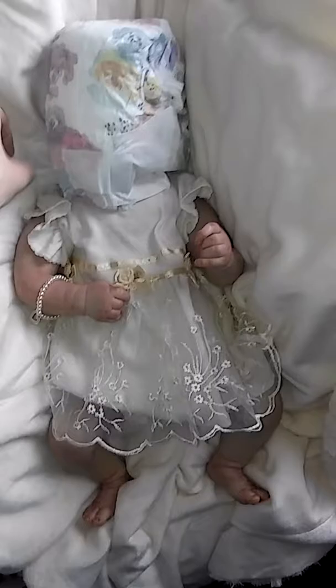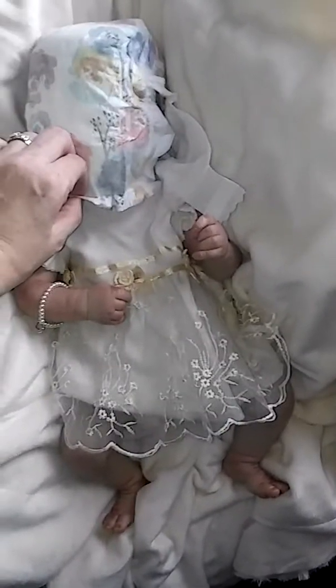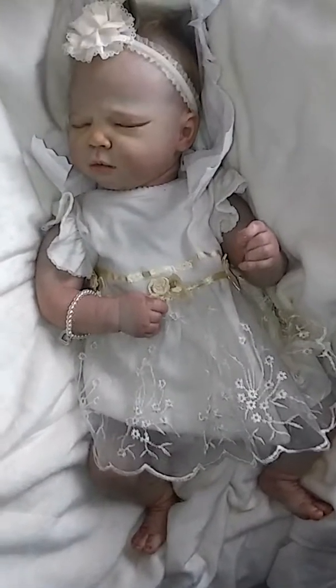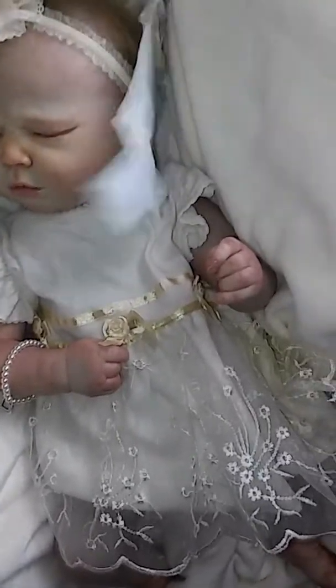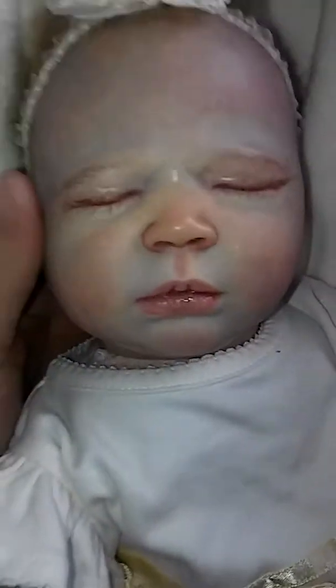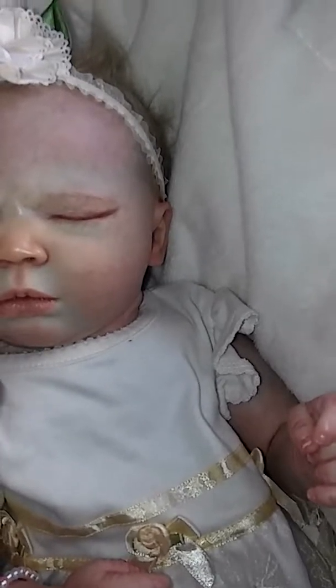Oh, another honest diaper on her head. Oh, I love those. That's so pretty. Oh, I'm scared. I've been waiting for this moment. Oh. Oh my goodness. Look at you, sweetheart. Oh. She's got rooted eyelashes. Her lips are sealed. Her nose. Eyebrows are painted on.